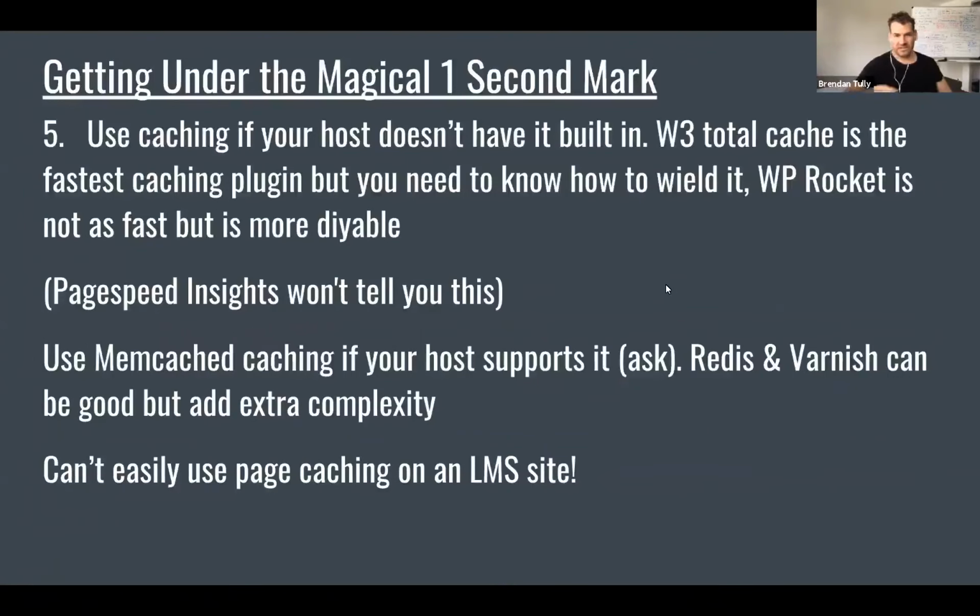Okay, so using caching. You have to use caching on a WordPress website pretty much, if your host doesn't support it. Now W3 Total Cache is pretty much the fastest caching plugin, but it's super technical. It's not very DIY. Most people don't know how to configure it. WP Rocket is not as fast, but it is much more DIY-able. So if you don't have any caching at the moment, WP Rocket would probably be the plugin to look at.